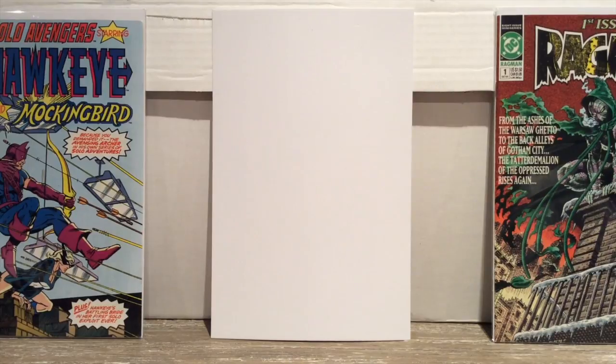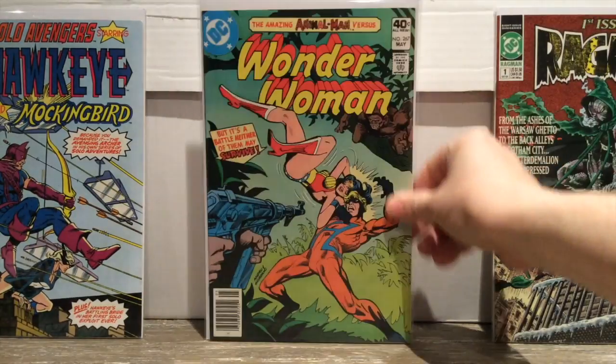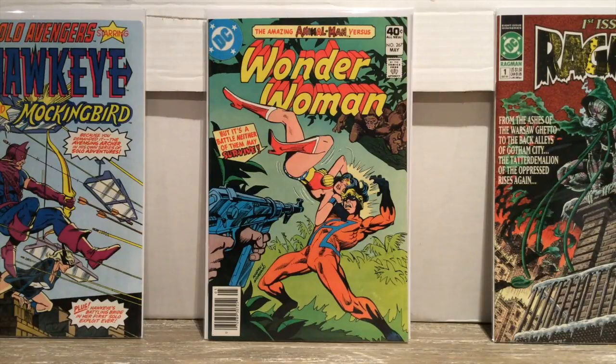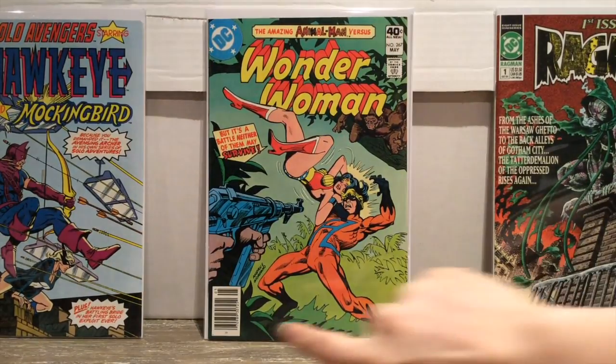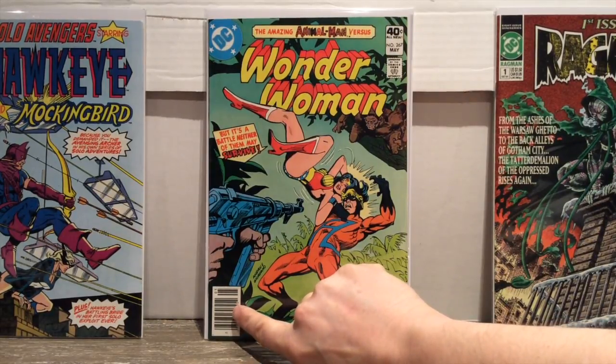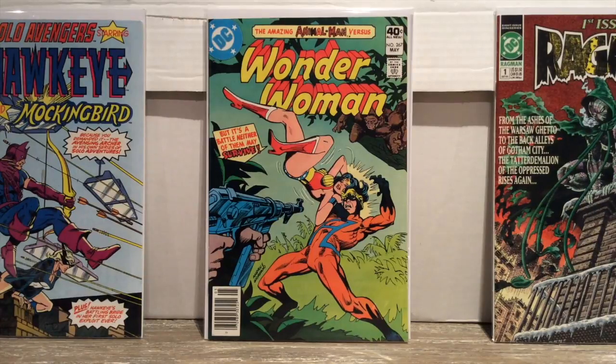All right, next up we have the books that were a little more. This one was only $4, not too much more. Wonder Woman number 267, 40-cent cover price. You'll notice I believe by this period, this is a newsstand as opposed to a direct market. Does that matter? Well, it does matter to some collectors. Jury's still out for me. I'm actually doing some research on this, and I'm going to do a video about it really soon, so look forward to that.